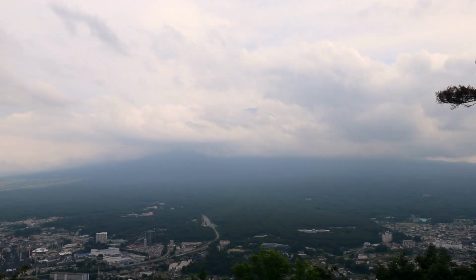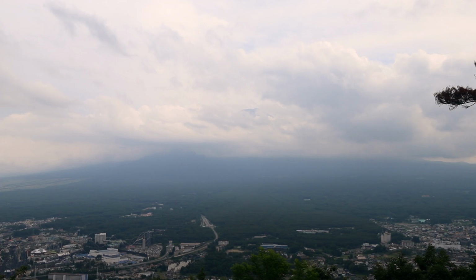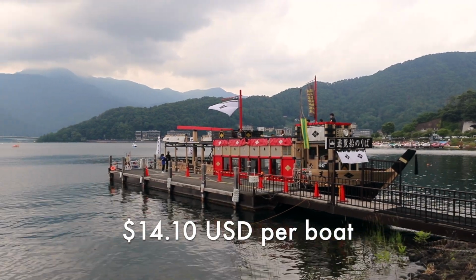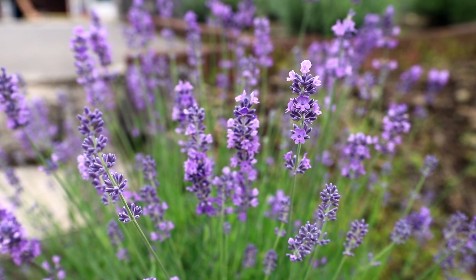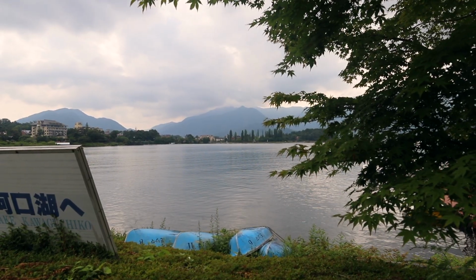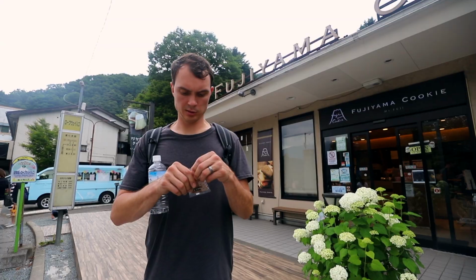Although we didn't see Mount Fuji in all her glory yet, we did see the top of her peeking out a little bit, so it counts. They also have swan boats here at the lake, but it's 2,000 yen for 30 minutes, so it's out of our budget, but it is pretty cool. The views are stunning if that's something you want to do. I think we're gonna enjoy a bit of time here at the lake and then see if we can head to the pagoda. That's kind of nearby. We'll see if we can find a taxi.